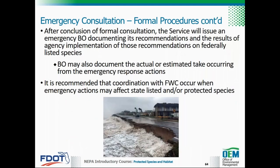After concluding formal consultation, the services will then issue an emergency BO, which documents its recommendations and the results of agency implementation of the recommendations on federally listed species. This BO also may document the actual or estimated take occurring from the emergency response actions. In addition, coordination with FWC in cases where emergency actions may affect state-listed and/or protected species is recommended. For additional information on current emergency coordination procedures, current contact information, executive orders, and best management practices, view the OEM website or the services' websites.